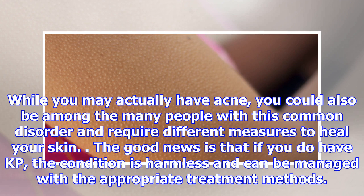Cheat the chicken skin. It's important to know whether your skin problem is KP or something else, because your diagnosis determines your treatment. While you may actually have acne, you could also be among the many people with this common disorder and require different measures to heal your skin. The good news is that if you do have KP, the condition is harmless and can be managed with the appropriate treatment methods.